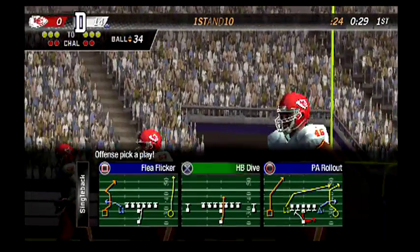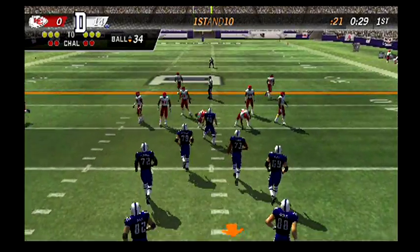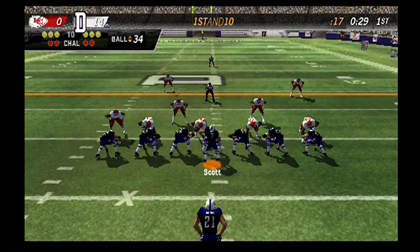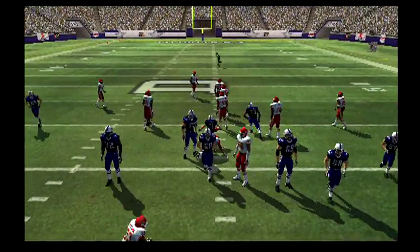Watch where there's movement up front. Look for the hole and send your man into the secondary. First and 10. Ball on the 34-yard line. The Chiefs come out on a 4-3. Gave it off. Edwards comes up to make the play.